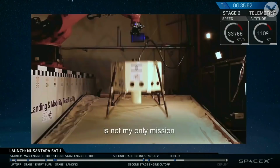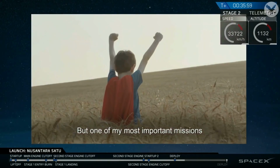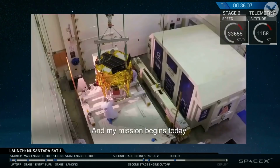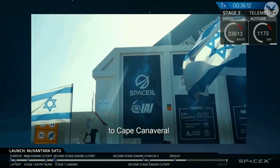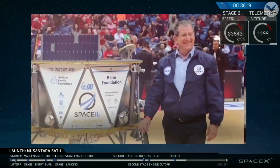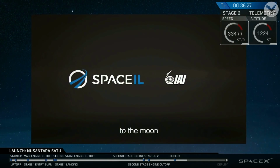Landing on the moon is not my only mission. I will carry with me a magnetometer to study the magnetic fields of the moon. But one of my most important missions is to inspire our kids so they can dream and explore new worlds. And my mission begins today. A couple of weeks ago, I left home and got on a plane to Cape Canaveral. I had hundreds of talented people who worked hard to prepare me for this day. I waited long enough for this moment, and I am ready. Yalla, let's get to the moon.